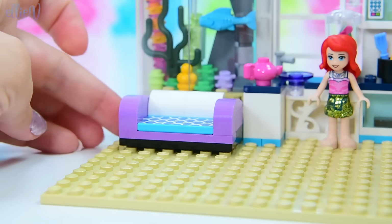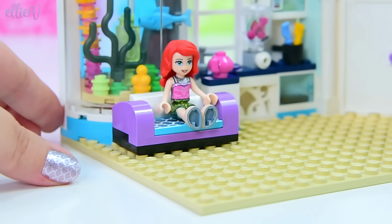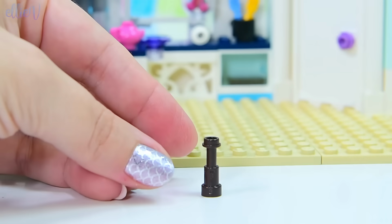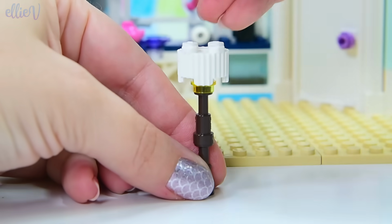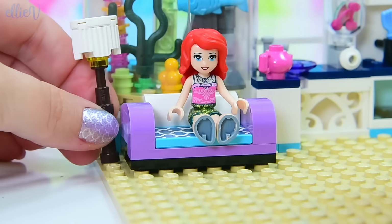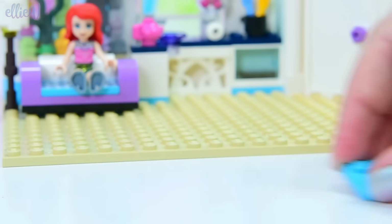We're going to put this right in front of her aquarium. Looks very, very comfy. Yep, Ariel also thinks that it is very, very comfy. Now, the space just suddenly got really small. So let's put a floor lamp. I love this piece. It's textured. It looks like it's got fringe or a nice little lampshade, but it doesn't come in any vibrant colors. So we're just going to do it in white. And that's going to be the floor lamp here in the living room.